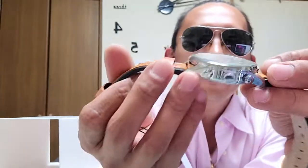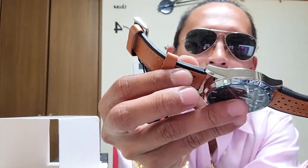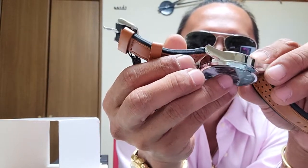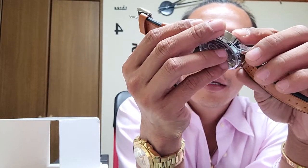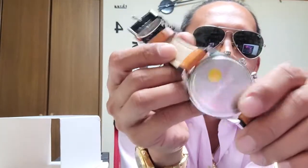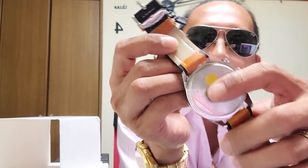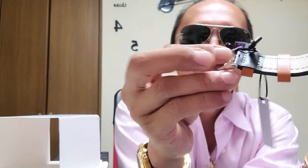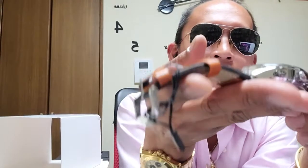All right. So this is the CURREN. It's stainless steel with a leather strap. Let's check the back case. So we have a snap-in back case. It's not a rotating back case cover. And for its buckle, it seems that it has quality because it's thick and it has weight on it.